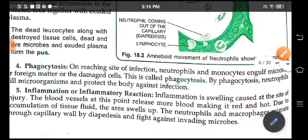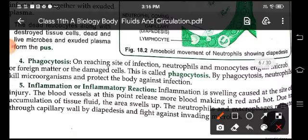Now they also show phagocytosis. When they reach the site of infection, these neutrophils and monocytes engulf microbes or foreign matter or damaged cells. This process is known as phagocytosis. So by this process, they kill microorganisms and protect the body against infection.